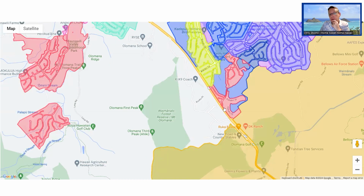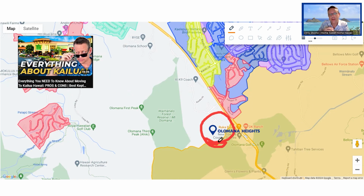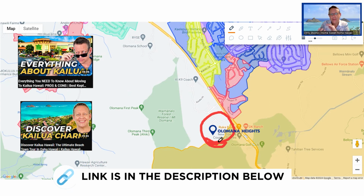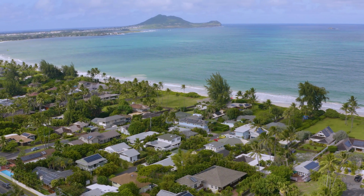And if you continue going south down Kalani Anaole before Waimanalo, instead of taking a left on Keolu Drive, if you take a right onto Old Kalani Anaole, back here in this neighborhood is one of the best kept secrets, I believe, of Kailua in Olomana Heights. So be sure to check out our pros and cons video on Kailua as well as our vlog tour so you can find out about what I consider one of the best kept secrets of Kailua, this incredible subdivision in Olomana Heights.